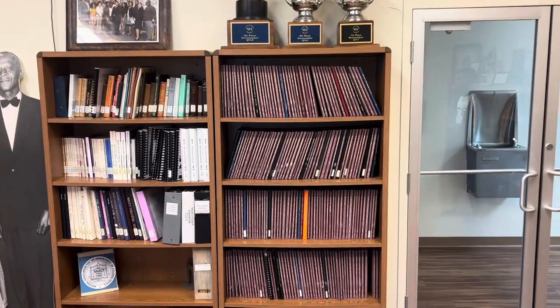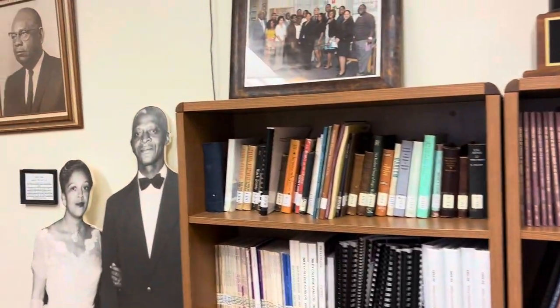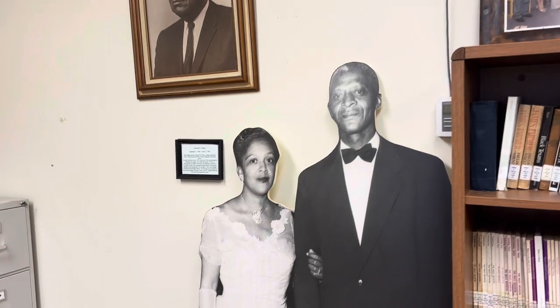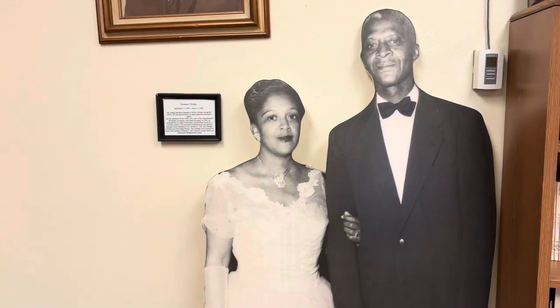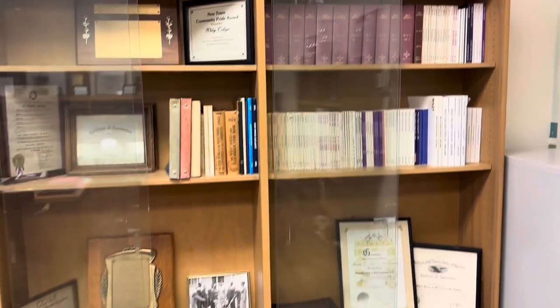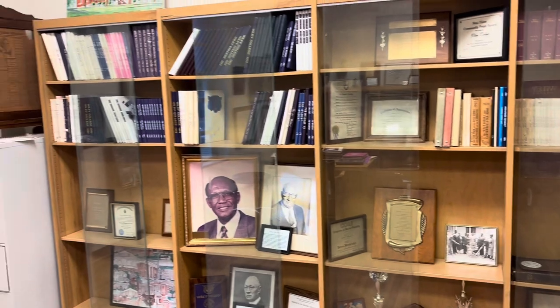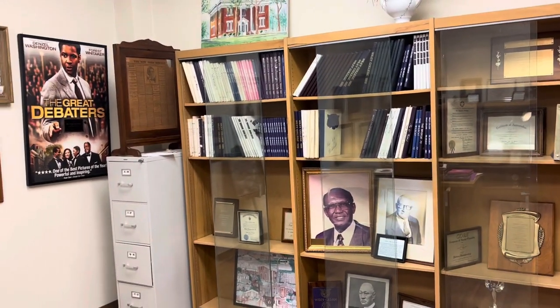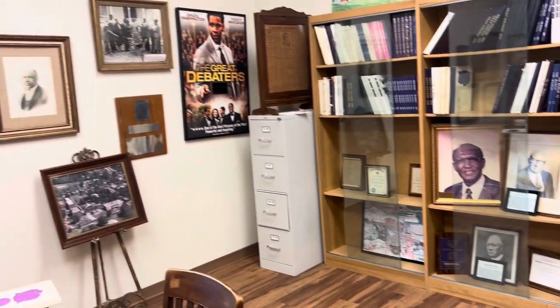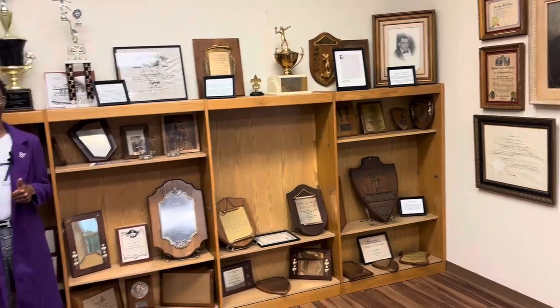So this next room that I'm showing y'all is our history room. It holds a lot of different pictures and books and yearbooks from Wiley's past. And she explained a lot better than I did. That's why I'm kind of upset that this cut out, but it's okay. But this room is very historical. It holds a lot of Wiley's rich history, a lot of things that you really don't see normally. And it holds a lot of things that we've done in the past. And yeah, it's just very historical.